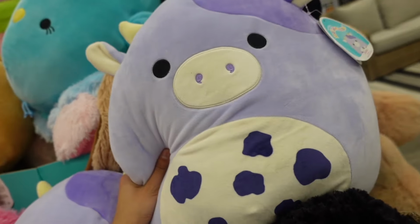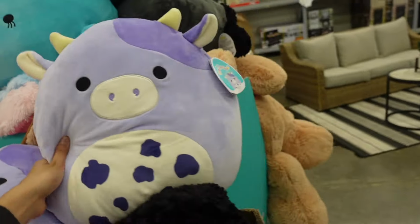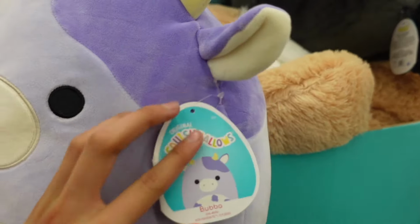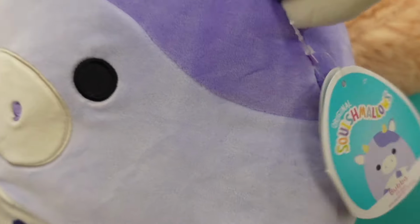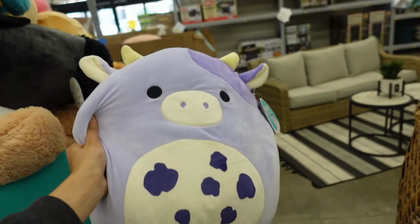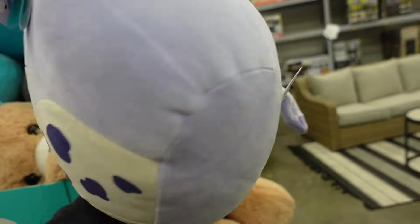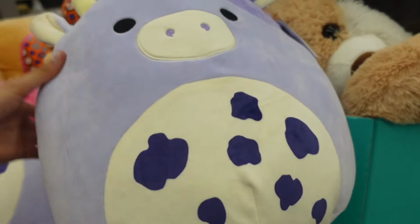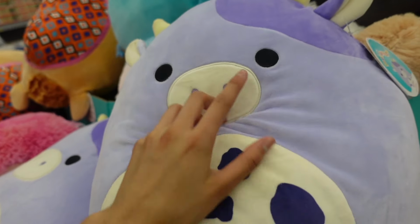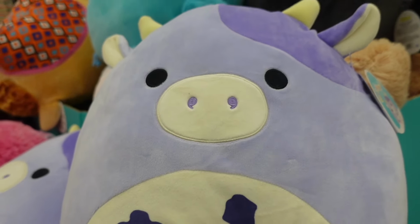Next up is Bubba the Cow, which I'm definitely going to get. She's a purple cow, and I've always wanted this one. She's so cute. Oh my God. So this is Bubba, and this is her bio. What a beautiful cow. I really like her spots. It reminds me of Meadow the horse, which is a non-binary Squishmallow.